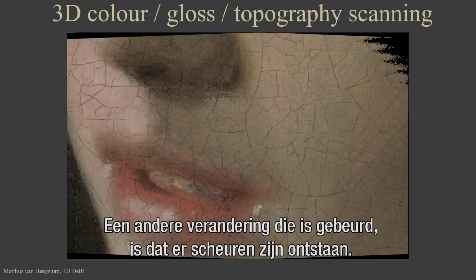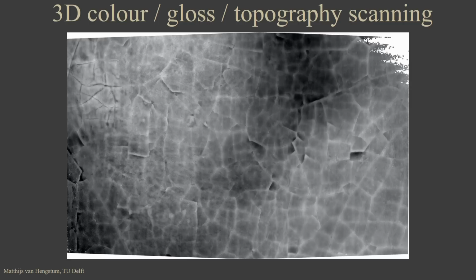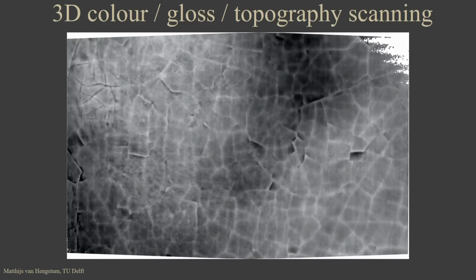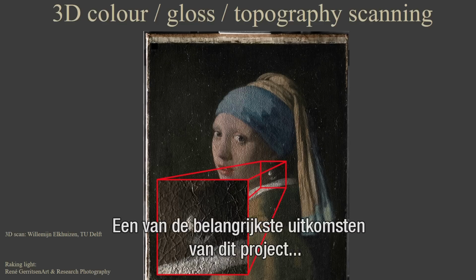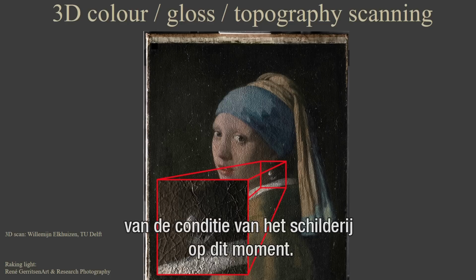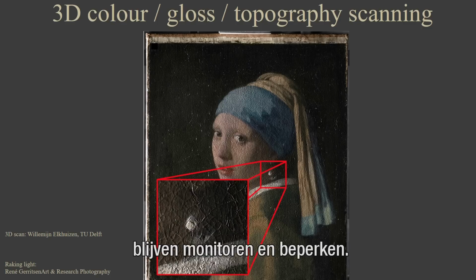Another change that's happened to the painting over time is that cracks have formed. 3D scanners used in this project made accurate maps of the crack pattern in Girl with a Pearl Earring. We can digitally remove the color information to create a topographical map, from which we can measure the height and depths of the cracks. One of the most important outcomes of this project is that now we have a very accurate document of the condition of the painting at this moment in time, and we can continue monitoring and mitigating any changes that might occur in the future.